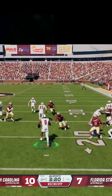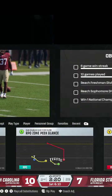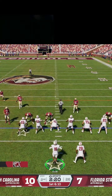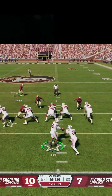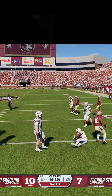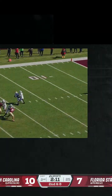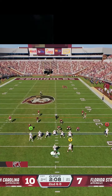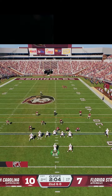Looking for an alley from inside his own 10. Tackled and brought down at the 23-yard line, so not a whole lot of room on that return. They've got a little time here to put together a productive drive late in the half. A physical run for a 1-yard gain to the 24. And the defense is doing a great job committing to the run. When you commit to the run like this, obviously you can give up some plays in the passing game, but you got to stop the run first.